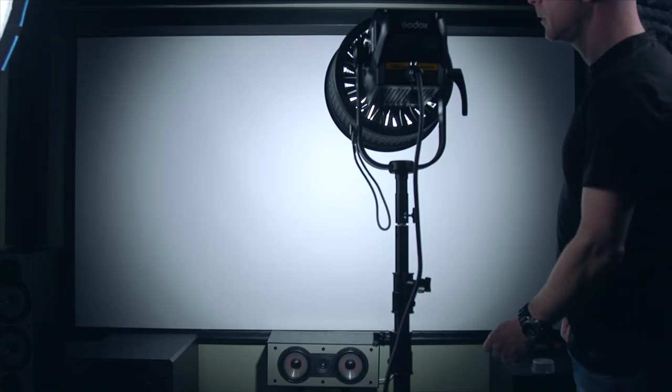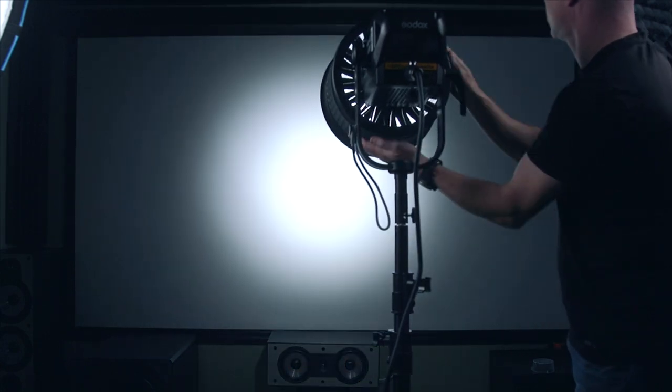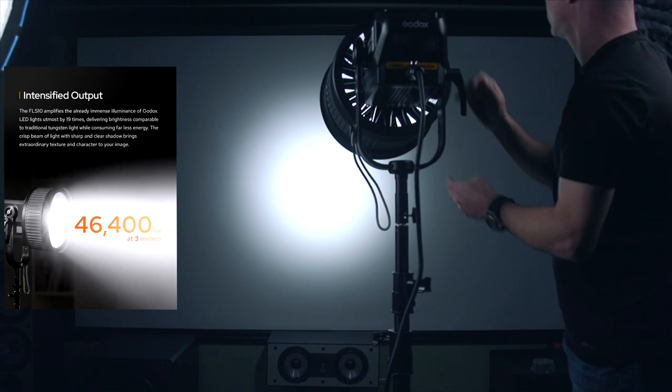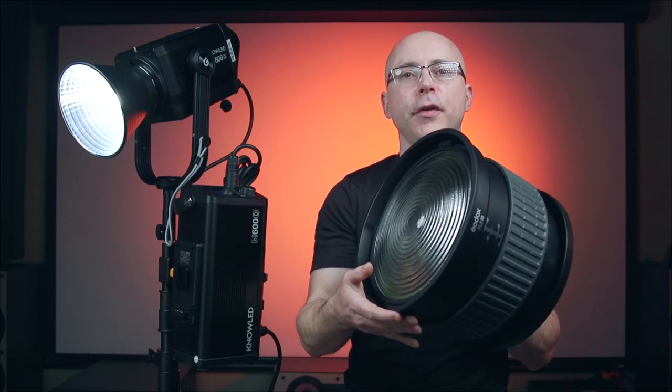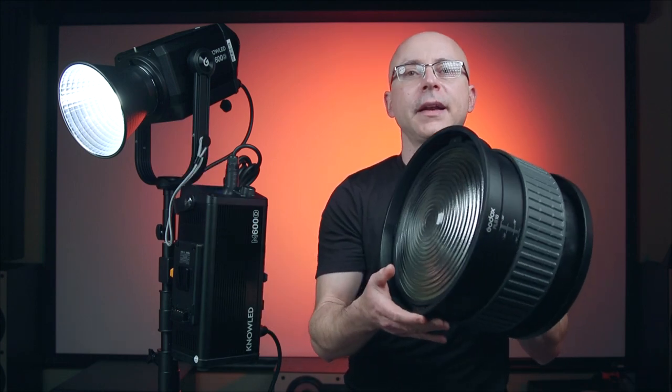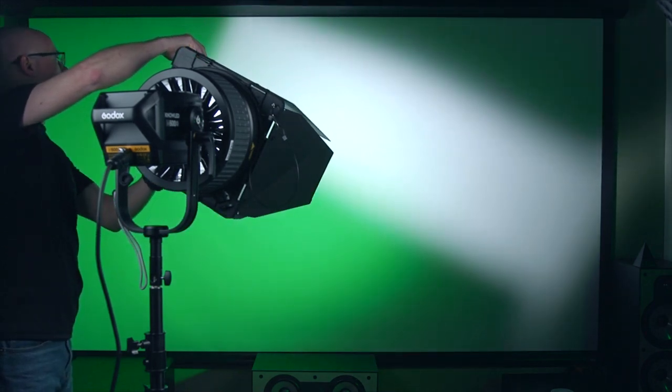The FLS10 Fresnel, you can actually go from full flood from 35 degrees to a full spot 10 degrees, and it projects about 46,400 lux at 3 meters away, which is about 9 times the intensity of this light with the bare bulb. The FLS10 Fresnel is actually very affordable. You're talking here $199, and it does a very good job when you actually put the barndoors here to actually cut and shape the light.